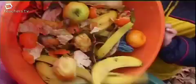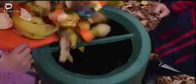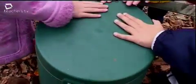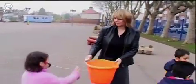Whoa. So we need to pour it very gently, Miriam, because there's an awful lot in there. Just gently. Okay. There we go. Can you see? Oh, not with your hands, Miriam. Just gently shake it. Right, Miriam, can you take the bucket?